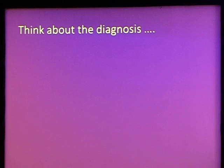So it's fairly straightforward, but someone hadn't thought about the diagnosis, someone hadn't examined this girl previously, hadn't taken account of the attentional problems at school or the behavior difficulties, and hadn't done a full history and examination.